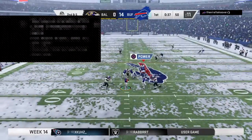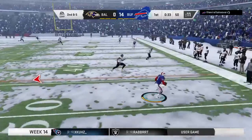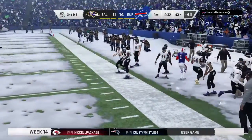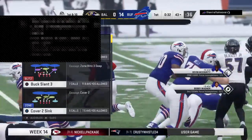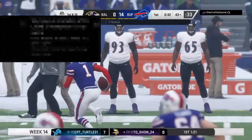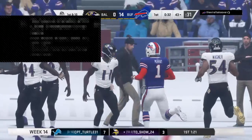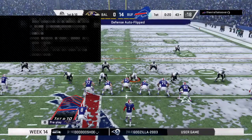Here's Murray from midfield. Eluding the pressure right. He'll try and run it. And he'll go down inside the 45 before going out of bounds. Kyler Murray, 1,000-yard rusher as a quarterback in his Heisman campaign at Oklahoma. He's got the 1st down. 1st and 10 at the 43-yard line.